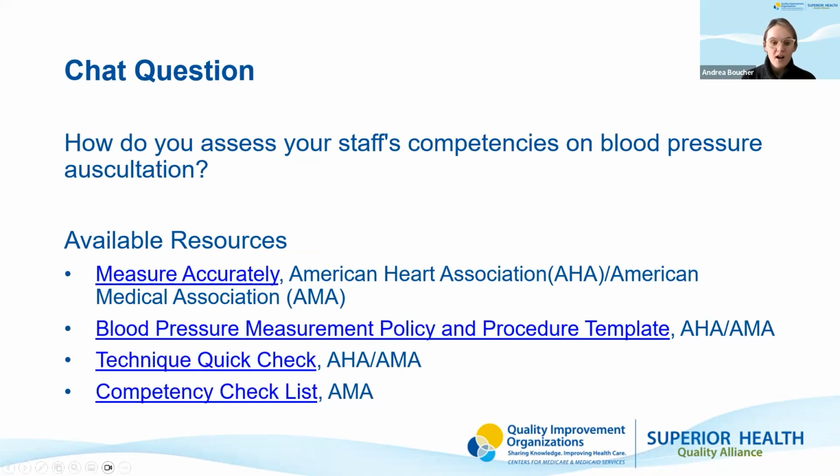So while you're entering your response in chat, I'll go over some of the resources that are available to you that we have linked on this slide. And these would be beneficial in creating a process for assessing staff competency in blood pressure measurement. The first link is the Target BP webpage. So this reviews the steps to measure blood pressure accurately and is a deeper dive into what we're covering today.